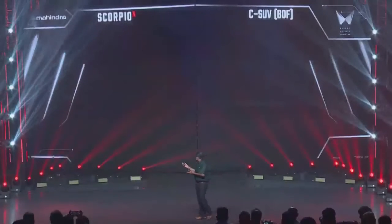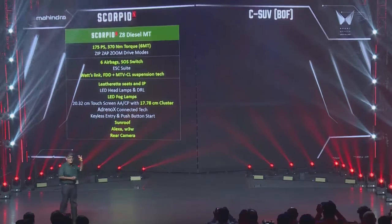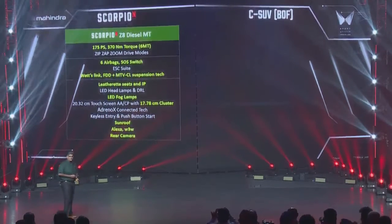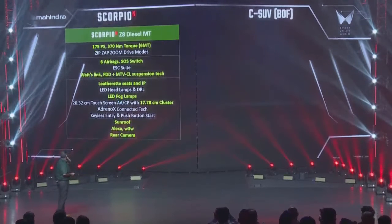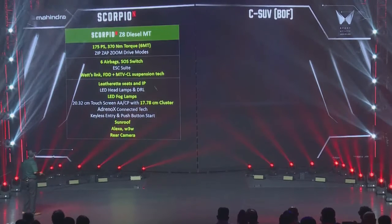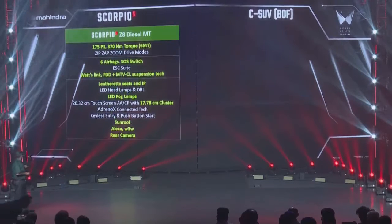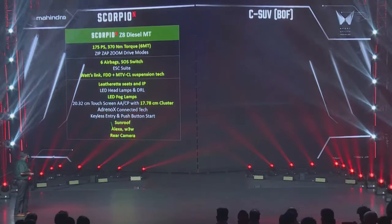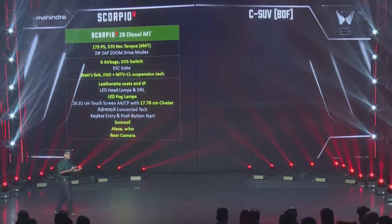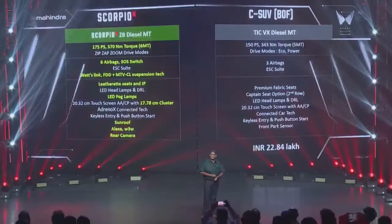So again, you'll see our features on the left, and then we'll talk a little bit about competition. Very compelling proposition, it has got everything. Most of what you saw on the Z8L is on offer even on the Z8. Whether you talk about the zip, zap, zoom drive modes, which normally are kept only for the optional variant, the whole sophisticated ride handling, LED fog lamps, leatherette seats. And in this proposition also, it comes with a combination of sunroof and Adrenox. Now, one would have expected that only in the top end, but we also have it on the Z8. And if we were to compare it again with our competition in the C segment of body on frame, here is the competition, which is TIC.